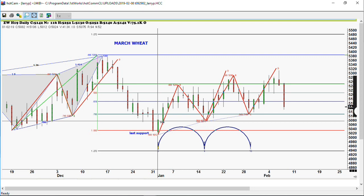By the way, folks, that rally we had yesterday in the S&P when we got to 2705, that was a 382 retracement of the move down. So that's very important, that number of 2705. If we close above that, that tells you that the bull is back. That's really a very powerful thing. So keep an eye on that.